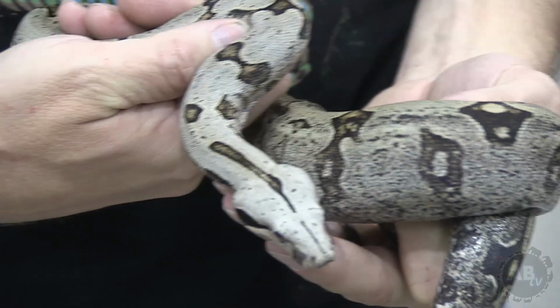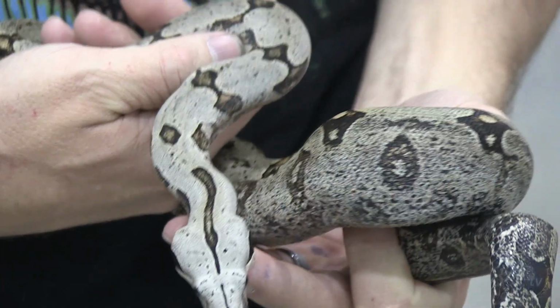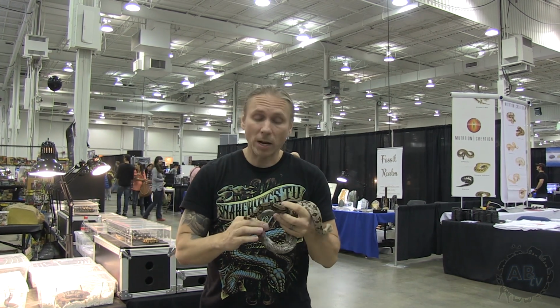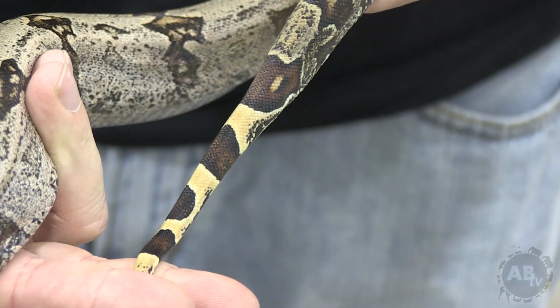This is a boa species that you rarely see at most shows, so when I saw it, I had to highlight it for you guys. These are actually Bolivian boas, or Boa constrictor amarali, and it's probably been a good 10 years since I've really seen any available. Now what's interesting about these guys is most of the red-tailed boas have that really long red tail. These guys just have it basically post the anal vent, which is kind of interesting.